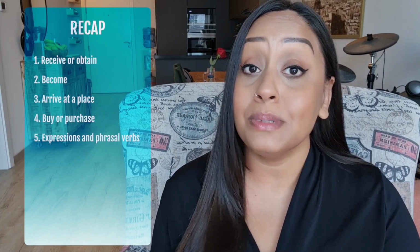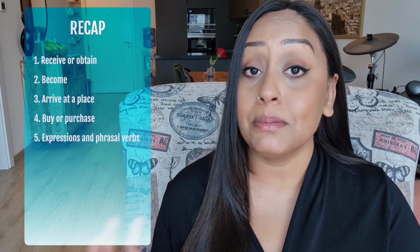So there you have it. That is how to use the verb get in English. Remember that the meaning will change depending on the context, depending on the sentence. Also remember to change the tense or the form of your verb whenever you need to, all right? So let's just recap quickly. Get can mean to receive or to obtain. It can mean to become. It can mean to arrive at a place. It can mean to buy something. Or we can use it with a lot of expressions and phrasal verbs.